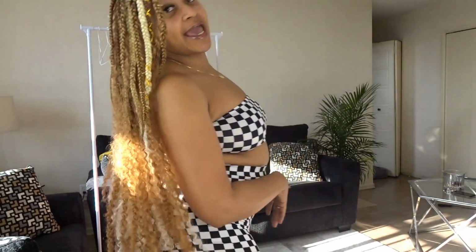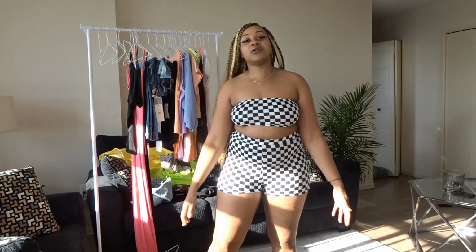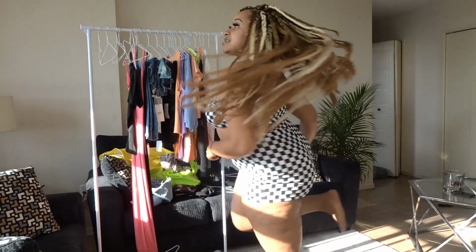This outfit, this two-piece, is also from Shein. It's really light and airy, and that's me with my clothes. I don't like when my clothes have so much fabric. I like quality, but I don't like one heap of fabric. I like to breeze out, everything airy. So yeah, I like this.